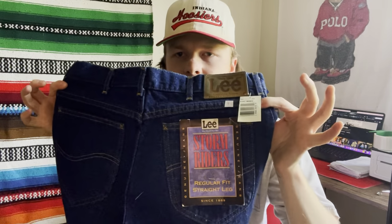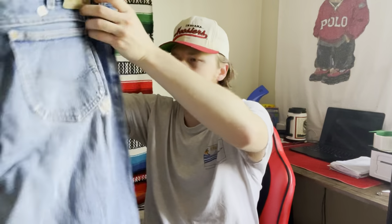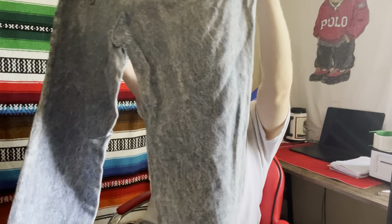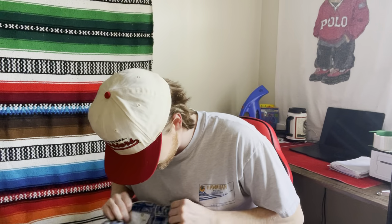Got a pair of vintage Lee Storm Riders deadstock with tags, a pair of Y2K deadstock Levi's, paper tag though, so I guess they are vintage. And then we got another pair of Lees. These have good fade and wear. A lot of these are gonna go into the flea market just because I really don't sell Lees online much. This is a really nice wash of a vintage Levi right here. It's like an acid stone wash.